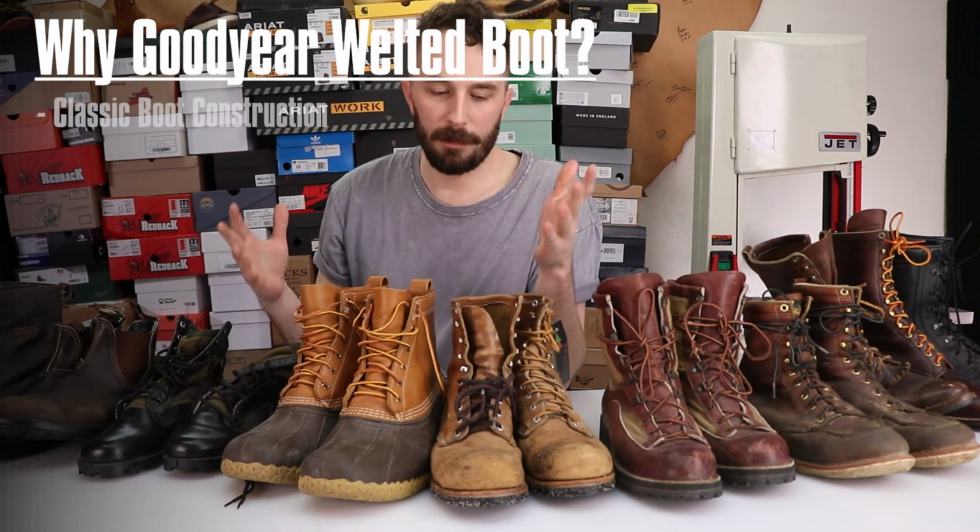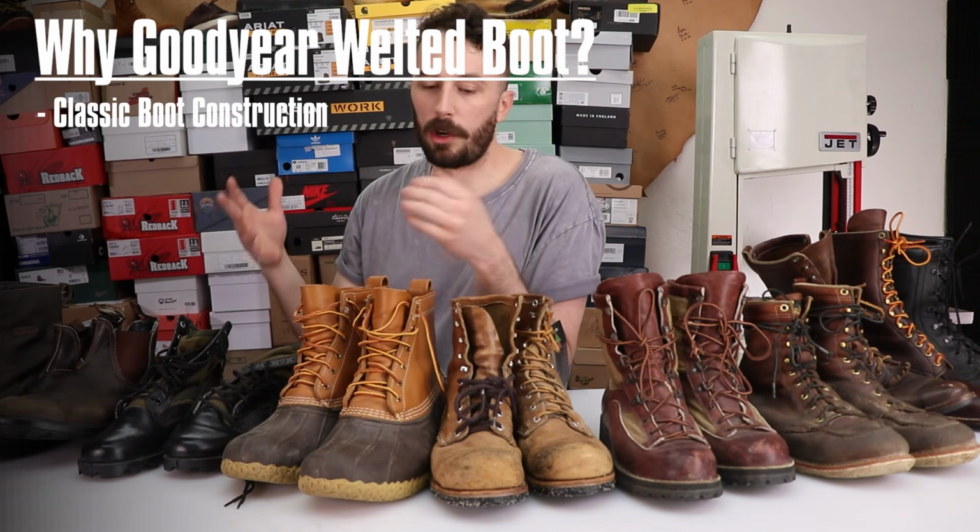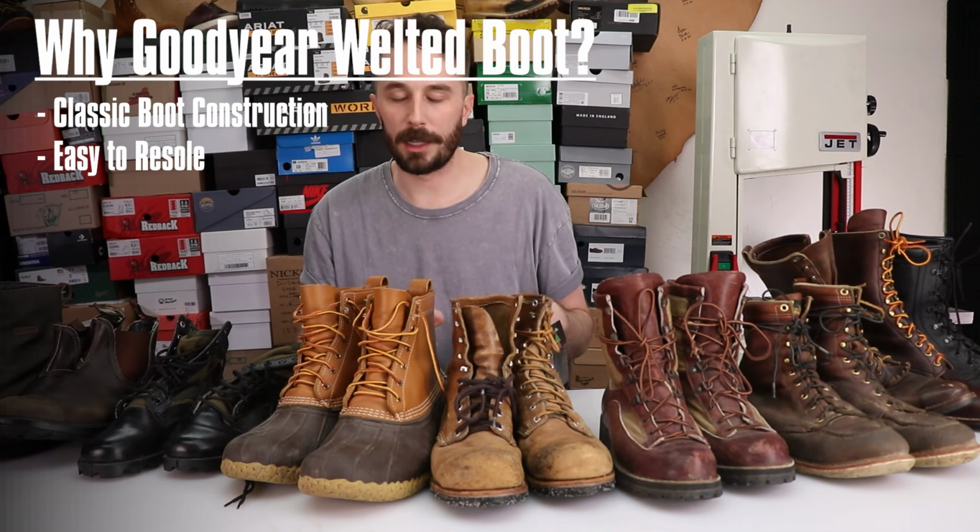Okay, why do I like a Goodyear welted boot? It's the classic way of making boots. A lot of the high-end boots and shoes are Goodyear welted. They're easily resoleable and they last a long time.